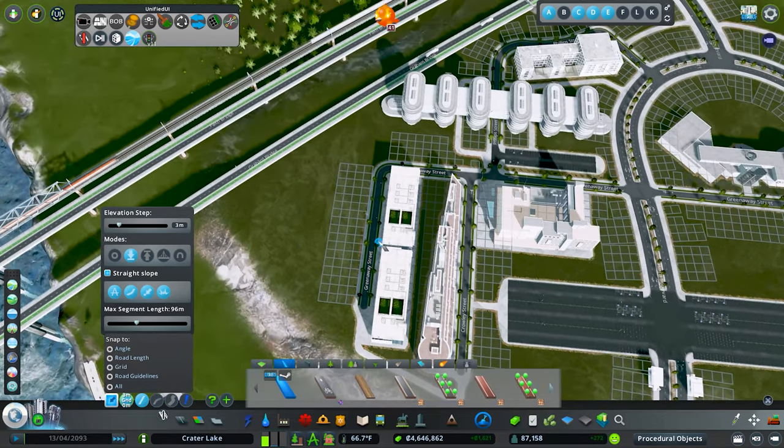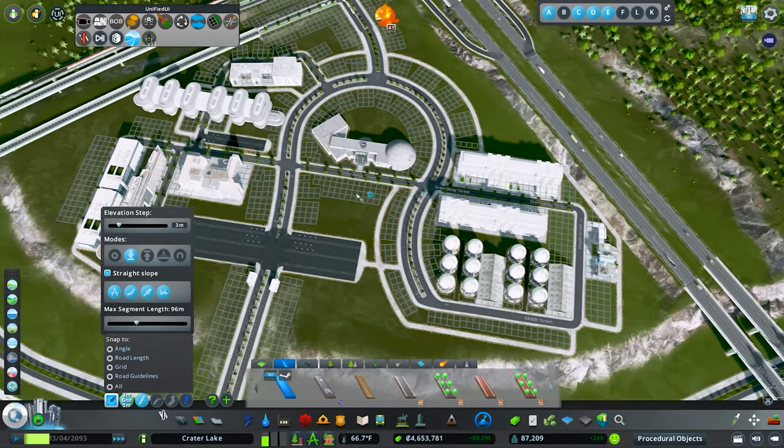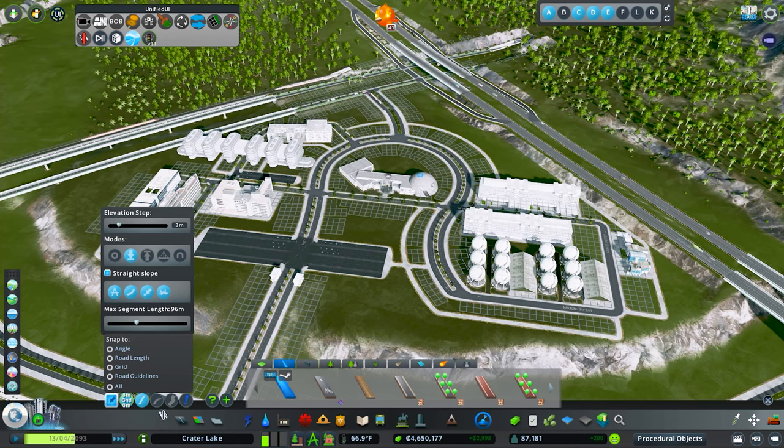I wish that this one was a little bit better. I also wish that this space was filled, but we're going to come through and put in some trees and stuff and kind of fill it in. I don't want it to all be filled. That was one thing with the laboratories: there was a lot of open space. It wasn't really dense.